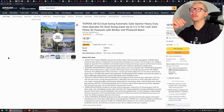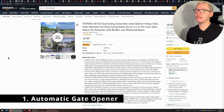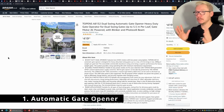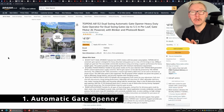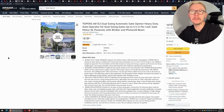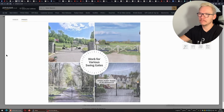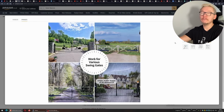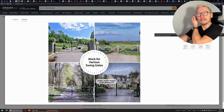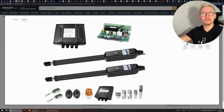Okay, one of the first things you want to have in your new smart home will be an automatic gate opener. So just imagine you're approaching your house. There is a massive gate. You don't want to go outside and open this manually. No. You want something better. So one of the things you should consider to buy is something like this. I'm not saying this exactly, but yeah, this heavy-duty gate opener with strong motors. This is something you should consider to have.